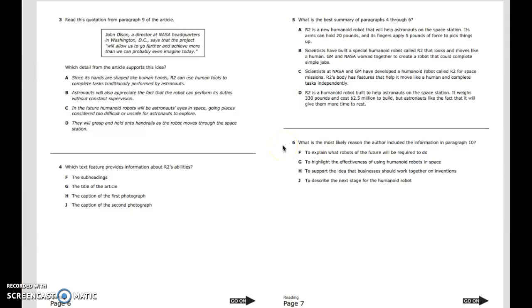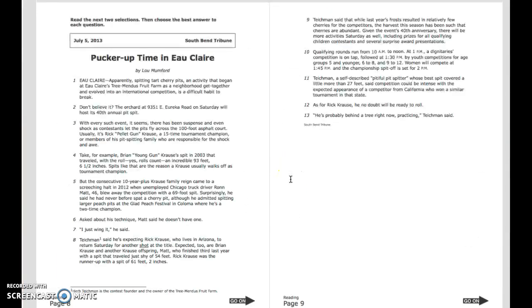6. What is the most likely reason the author included the information in paragraph 10? F. To explain what robots of the future will be required to do. G. To highlight the effectiveness of using humanoid robots in space. H. To support the idea that businesses should work together on inventions. J. To describe the next stage for the humanoid robot.